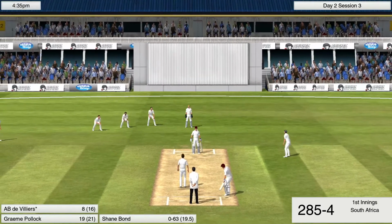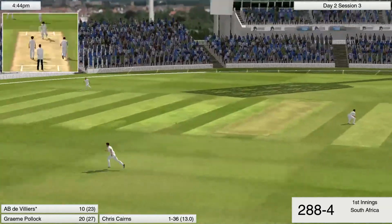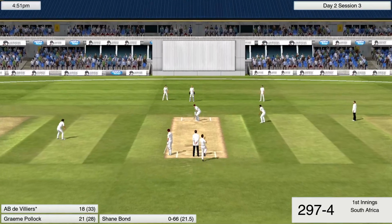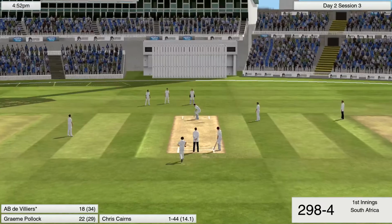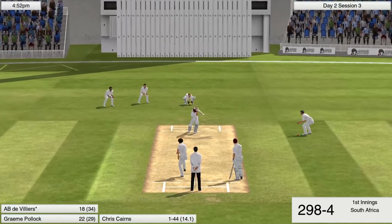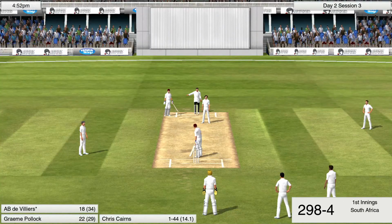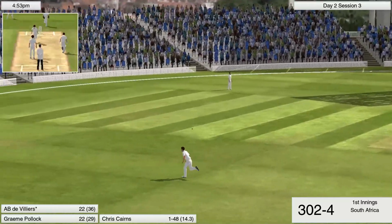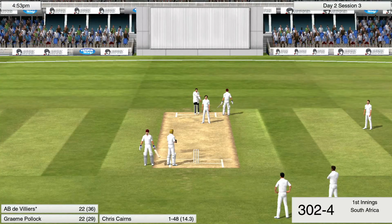Oh, that's a nice ball from Bond. That beat de Villiers on the inside edge. De Villiers gives himself a bit of room and slashes that one away for 4 more. Oh, past the edge. Bond is bowling well to de Villiers. Nice shot. That's gone through square leg, and that will be the 300 up for South Africa. That wasn't a bad ball from Chris Cairns, but de Villiers has punched the one into the gap and all the way for 4 more.